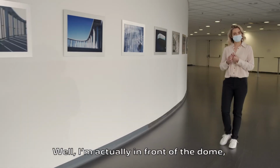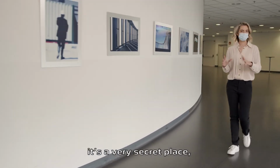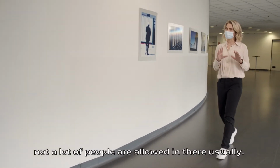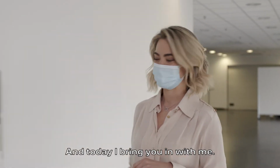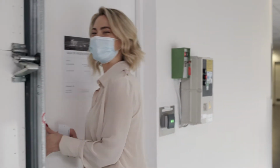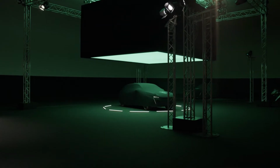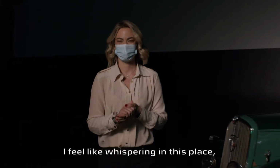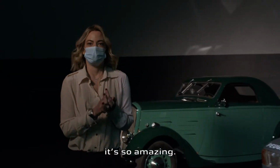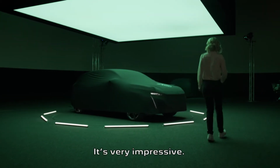Well, I'm actually in front of the dome. It's a very secret place. Not a lot of people are allowed in there usually. And today, I bring you in with me. I feel like whispering in this place. It's so amazing. It's very impressive.